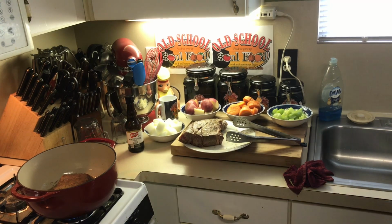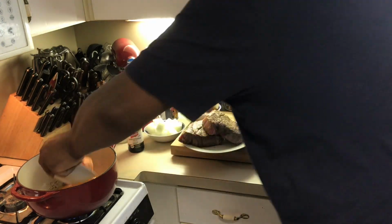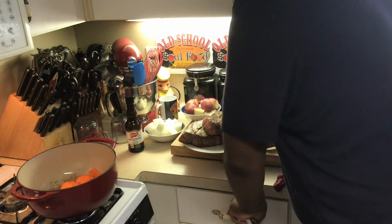Alright, I'm back, y'all. Okay. Take the pot roast out of there. Now we're going to do our vegetables. I always do the hardest vegetable first, meaning in circumference and weight. I'm going to put the carrots first.